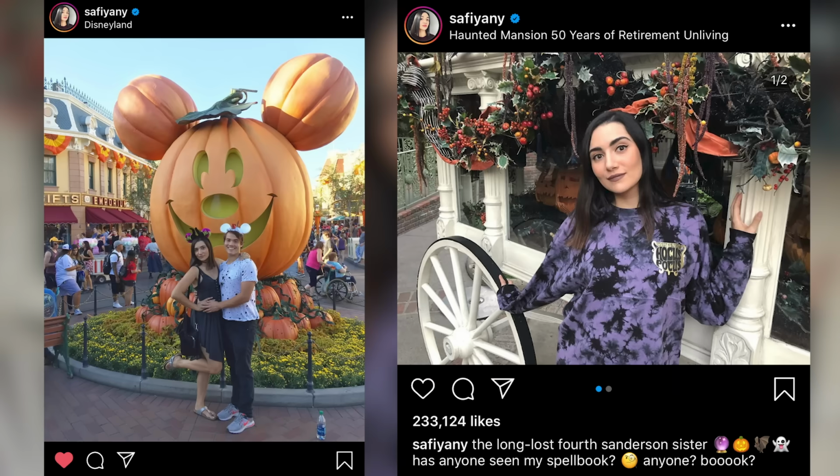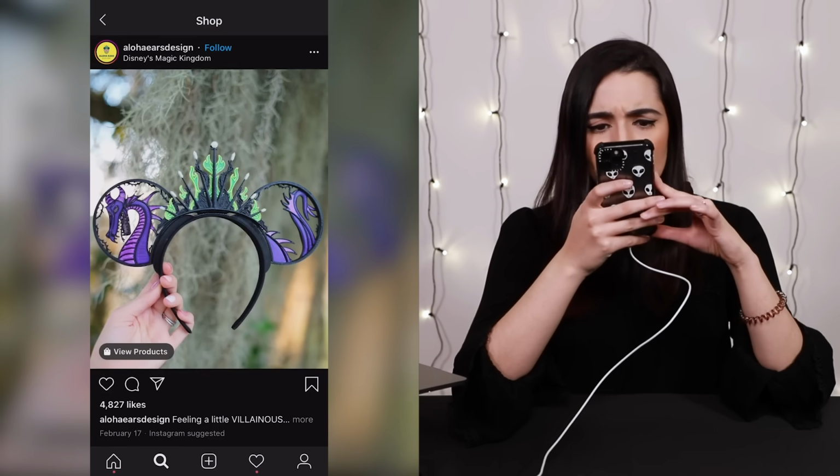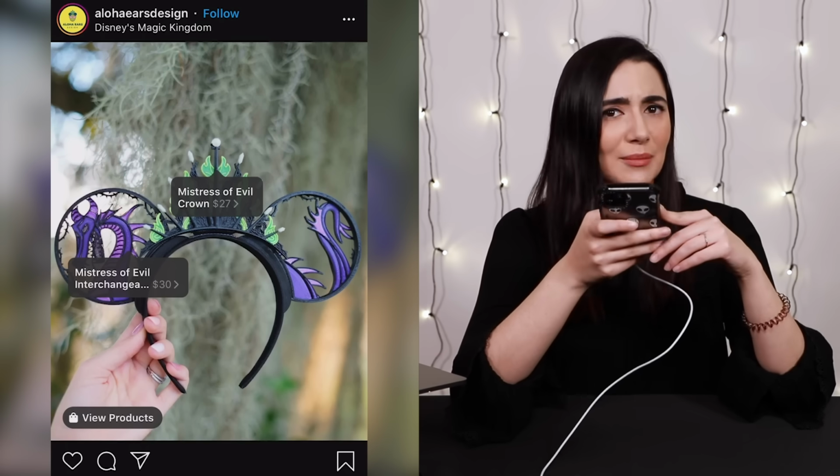Which I think makes sense with the amount of geotagging we've done there. This one is awesome. These are like custom Maleficent ears. Are these $30 or $57? Because either way, I'm considering them.